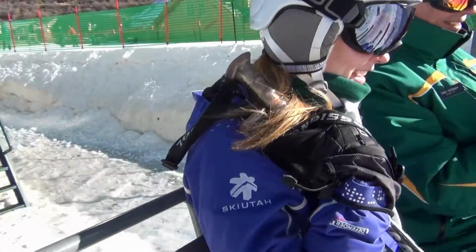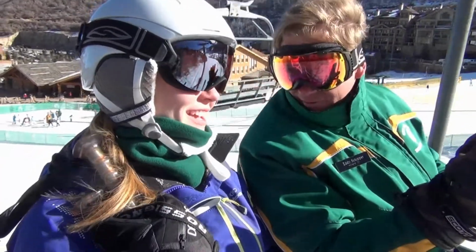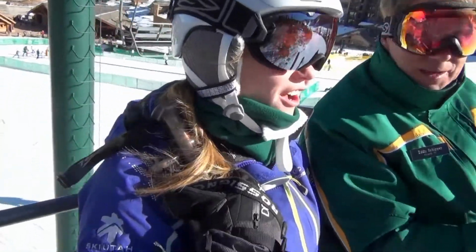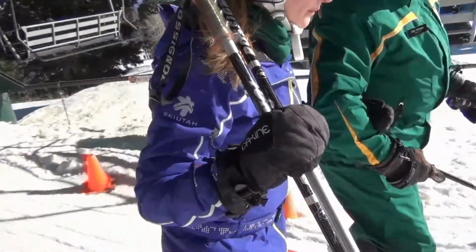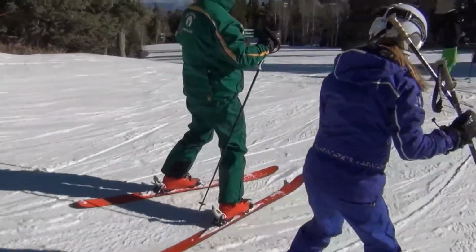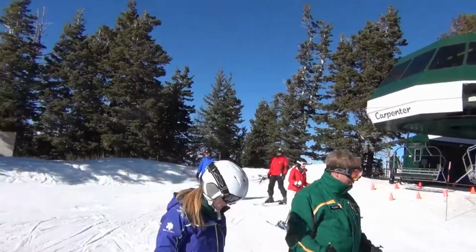After reviewing what we had done on the first day on Wide West, we worked on ways to improve balance to make turning even easier. Katie improved her parallel skiing on Wide West, so we proceeded to ride the Carpenter Express chairlift to the top of Bald Eagle Mountain.